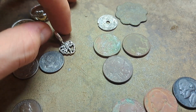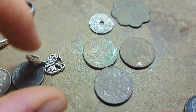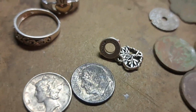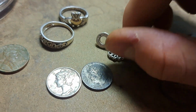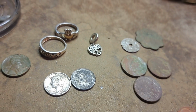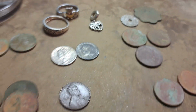Well, it's 925, but I'm not sure what exactly it's from. I can't quite read it, but I think it's the brand name, Family Forever. That was behind a baseball field, a little league field, and I couldn't find an owner for that, but I'm sure some kid lost it.